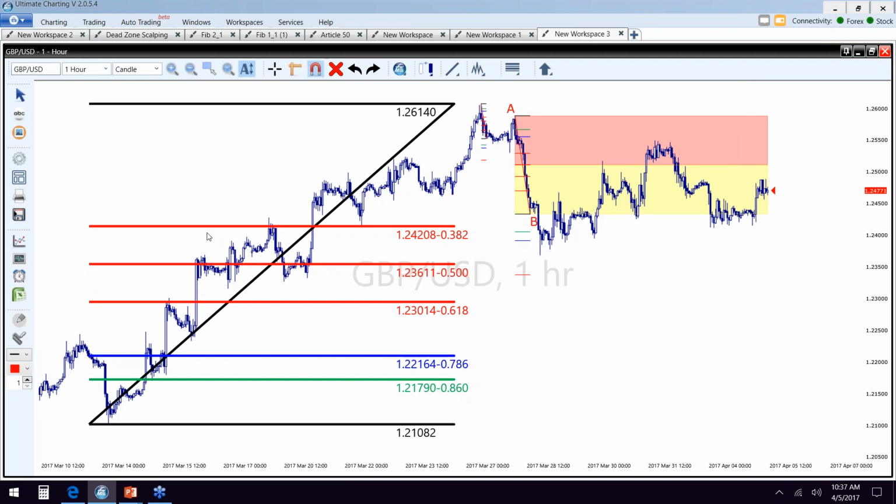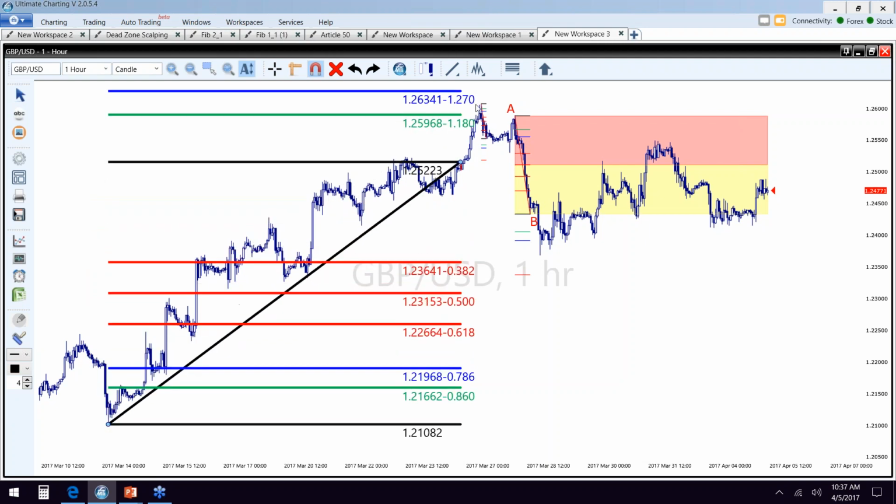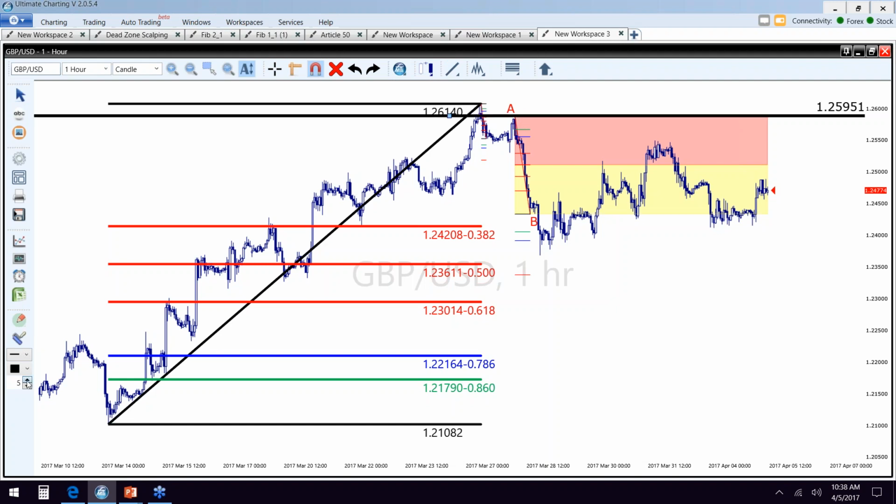At what point can we stop worrying about that down AB? If we're going to look to buy, at what point can we stop worrying about this down AB? Well, we break the A. If we break above the A, we no longer have to worry, which means if we can break above this level, then we have a reason to believe that we're heading higher. We're no longer competing with this down AB, and that tells me we have this AB sequence, which is probably going to look something like this.